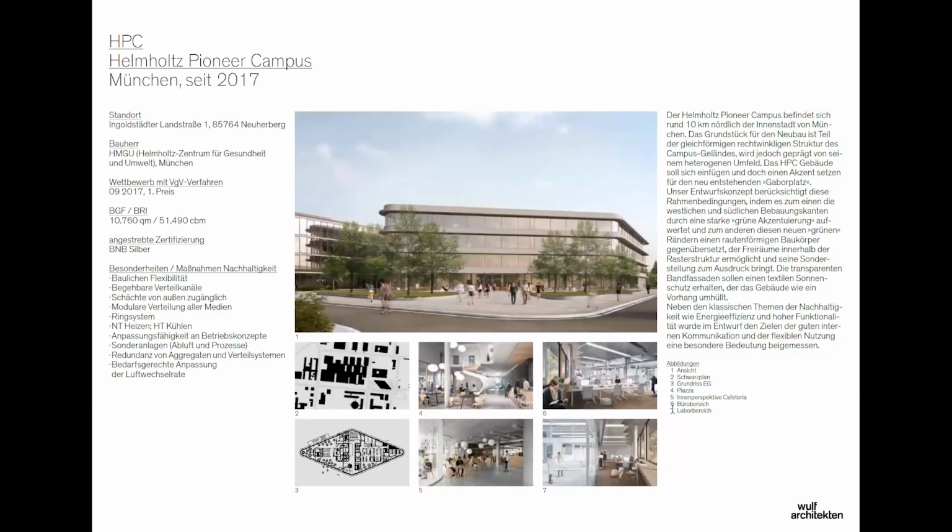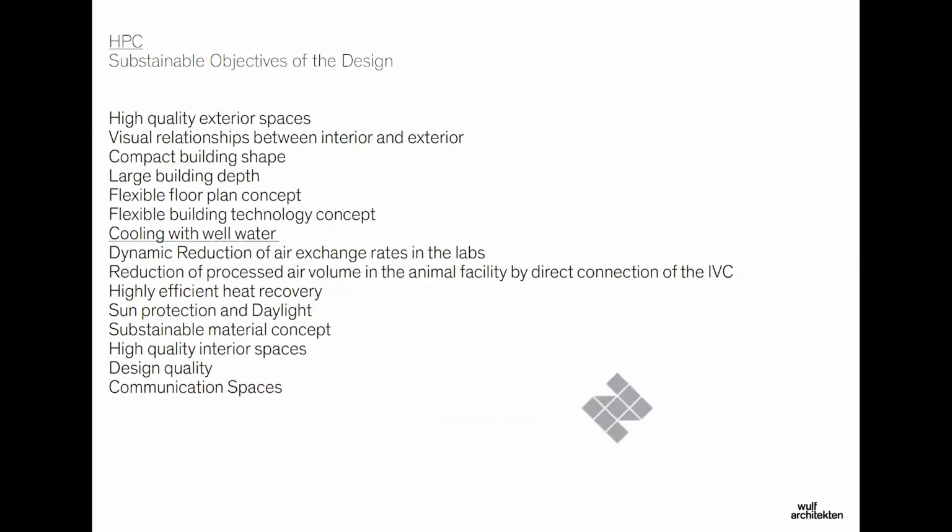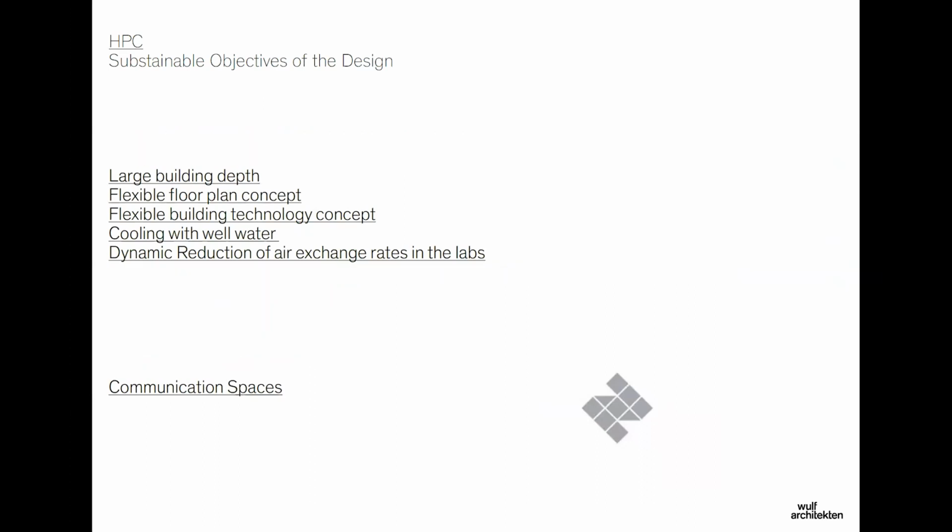The HPC I already explained already. The overall sustainable objectives are nearly the same. The genius loci is different. Also, the circumstances of the campus in Munich. The energy concept is based on the infrastructure of the campus, which is the use of well water for cooling. The major skills of the design are dynamic reduction of the air change rates in the labs, also a topic which is in discussion everywhere in the world in the moment, and highly differentiated communication spaces.